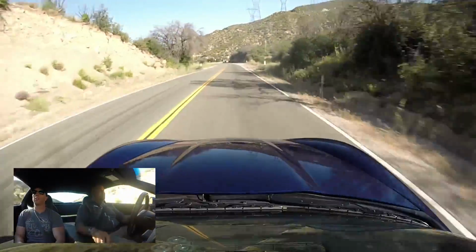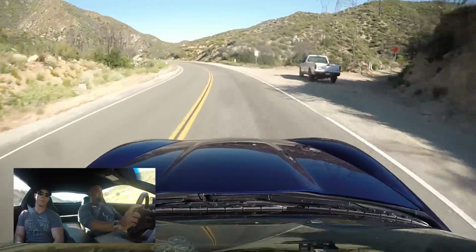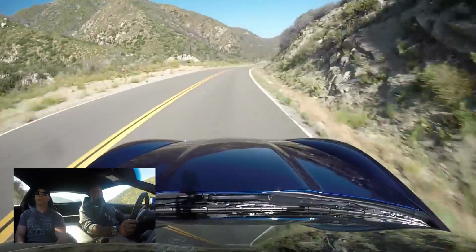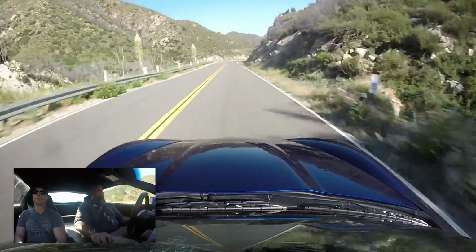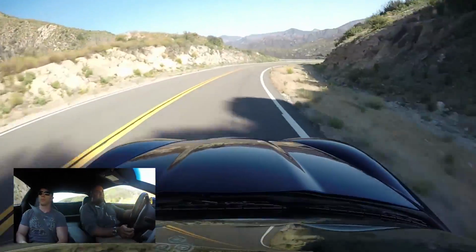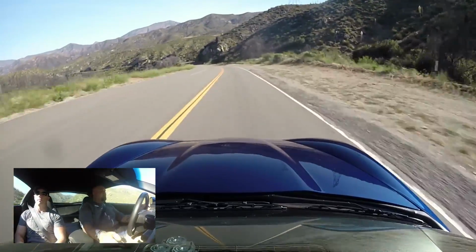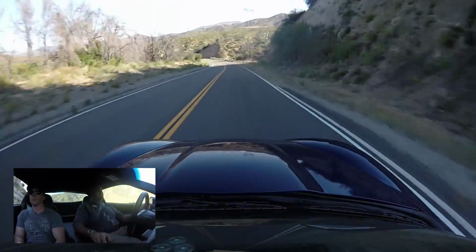Well, the clutch is very easy. For some reason, it usually takes me a little bit of time to get used to a GM clutch, but this one seems to be good. Is this a standard clutch? This is a ZR1 clutch with the K-Tech aluminum flywheel. It has good feel. The pedals are so good for heel toeing. It rides really nice. Man, it's fast.